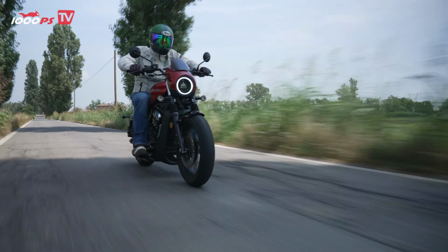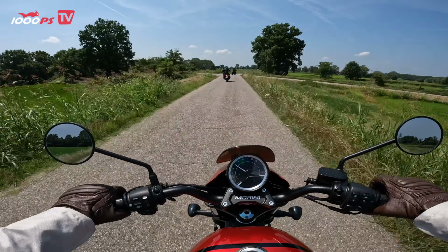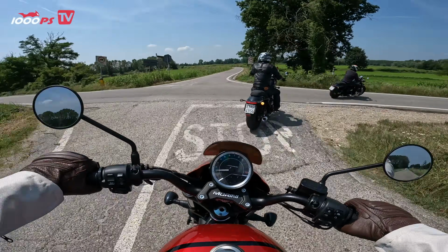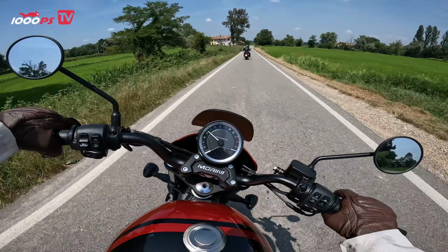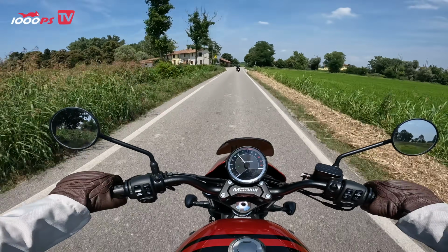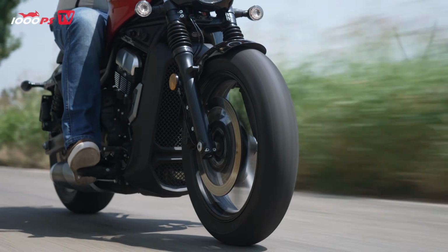I think the display, maybe a word about that, is very well done. We have an analog rev counter and an easy to read LCD display that tells you the speed. And then there's a fuel gauge and gear indicator. That's all included. But beyond that, there's no connectivity or anything like you know from other Moto Morini models. The basic requirement for this at Moto Morini is that they want to keep it as simple as possible. And I think it also suits the vehicle well.